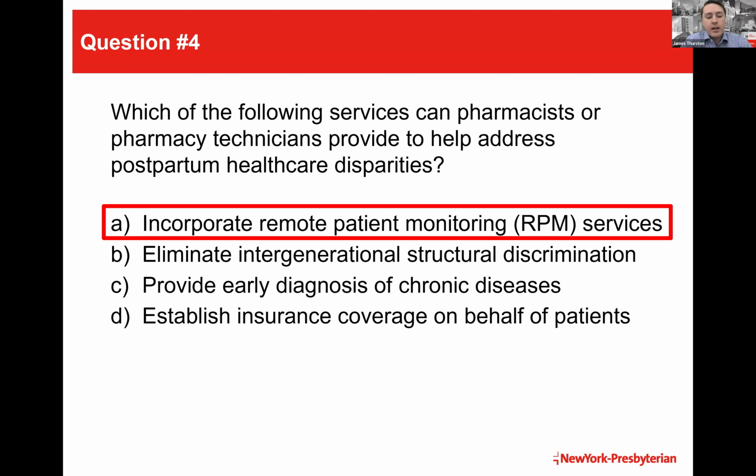And in terms of establishing insurance coverage on behalf of patients, of course, this is important for all of our patients, but again, it's important to have a team-based approach. We as pharmacists and pharmacy technicians cannot do everything alone. If you have community health workers or social workers on your team, they're probably the most equipped to help with insurance coverage and help with these processes. And we should envelop them in our system and our team-based components and make sure that each of us is doing our part to ensure adequate care and accessibility.